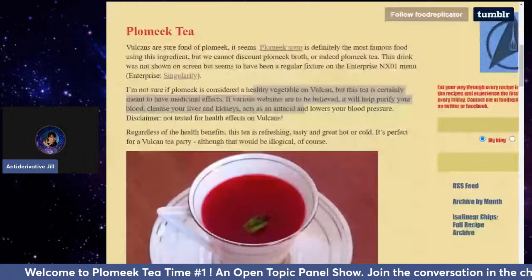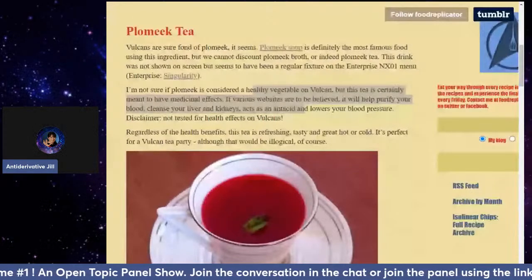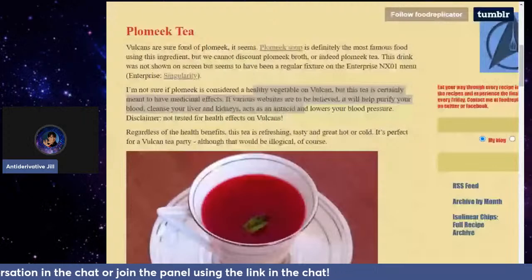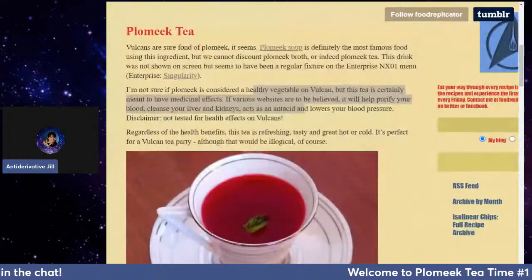And then whenever I review something I don't like, I call it Koswan reviews, because a rite of passage for Vulcans is called Koswan.